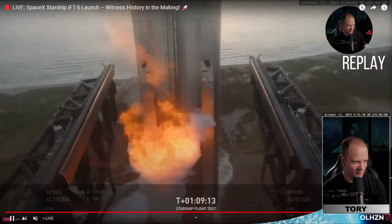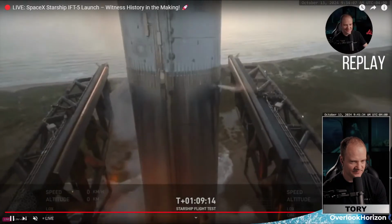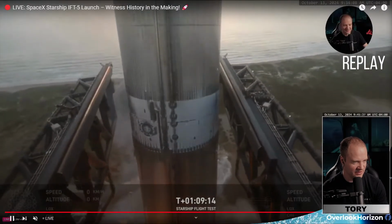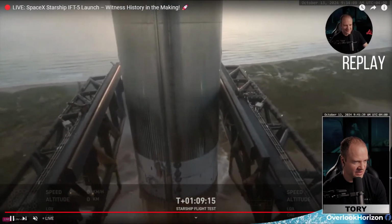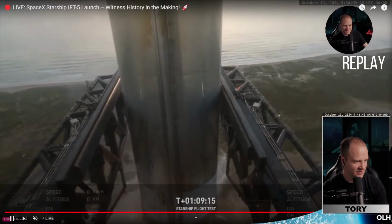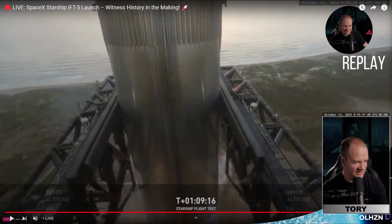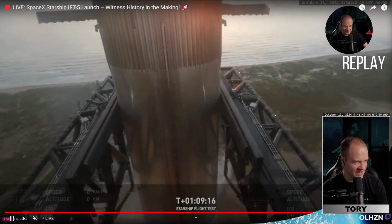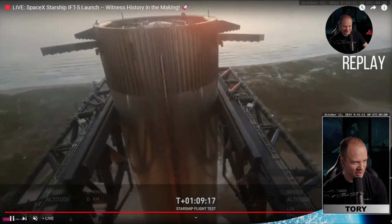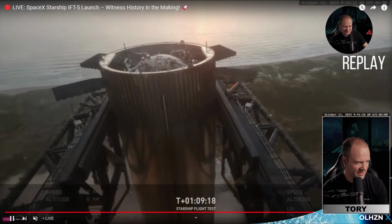As it comes in, we're going to get contact here first. Right there. Contact made. Still got a little bit of a gap here. Boom. We got contact on the other side. It kind of ricochets a little bit. There's a little bit of a back and forth wiggle there as it squeezes into place.